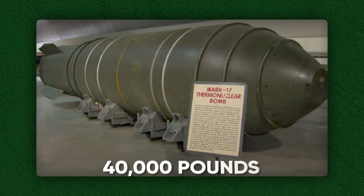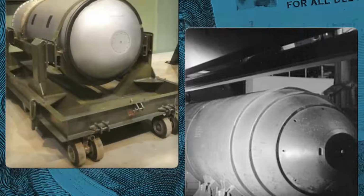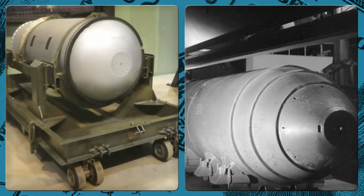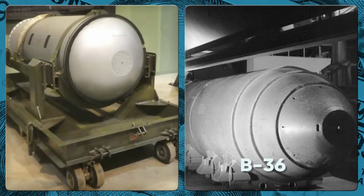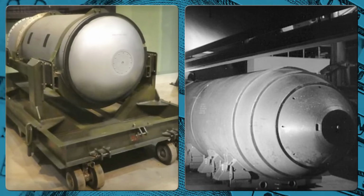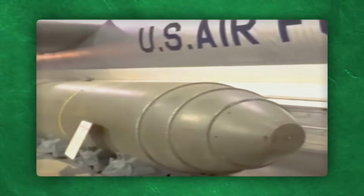Weighing over 40,000 pounds, handling these bombs demanded specialized crew training. Indeed, just one MK17 approached the maximum payload capacity of the B-36, pushing the aircraft to its operational limits. Fortunately, the MK17 was never used in active combat. It was retired in the late 1950s, replaced by smaller and more efficient nuclear devices that better aligned with strategic needs.